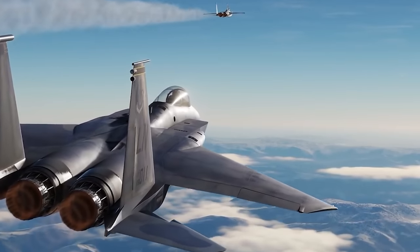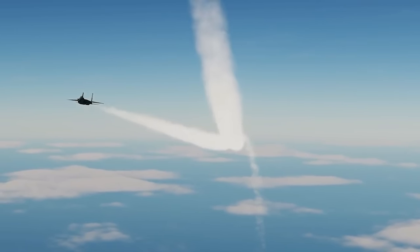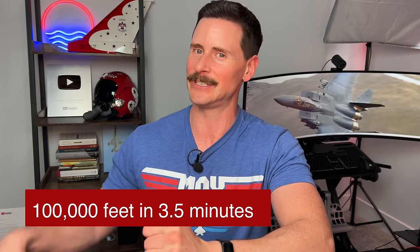So you can basically go from 0 to close to 30,000 feet after takeoff, directly after takeoff. That's how much thrust this bad boy has. The fourth point is that this thing was actually recorded in the 80s as going from 0 to almost 100,000 feet in 3.5 minutes. And if that isn't impressive, I just can't help you.